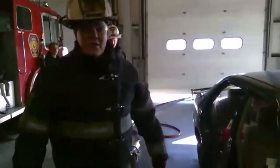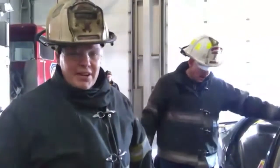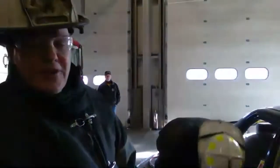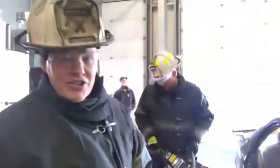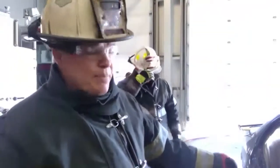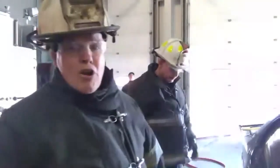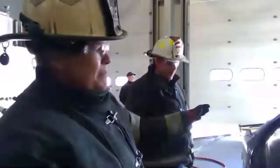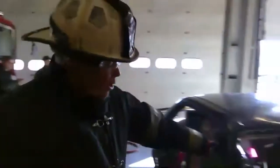Okay, the next thing we're going to demonstrate is what happens if you have multiple people in the car. If you notice from the initial opening scene, this is a two-car motor vehicle collision where it's a T-bone intersection. Now, we have, for demonstration purposes, multiple people in this car. So we're going to do what's called a total roof removal. We're going to remove the total roof off the car by cutting all 6 vertical posts.